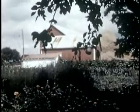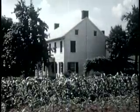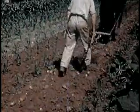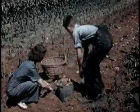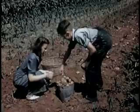Zinnias are in bloom. And the crops are beginning to roll out. The last of the early Irish Cobblers. Certified seed helps to make a good yield. Good quality, too, free from scab and uniform in shape.